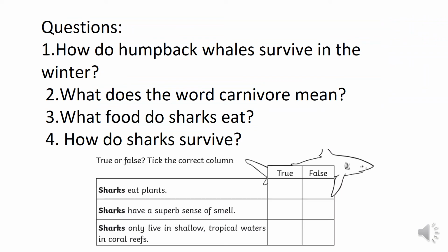Goodness me. So our 5 questions today. Question number 1. It's a how question. They can often be tricky, so take your time. How do humpback whales survive in the winter? So I'm looking for survival. So you might use so or and to tell me more here.